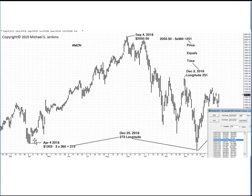So from one major low to the next major low, we have a price, or a price equivalent, equal to time. From the top up here, we had a big price of 2050, so down 5 times 360, 251 is left over. So 251 is the price, equals the longitude on December 3rd. From the big top here, an equivalent longitude equals price right here, and you get the next top. So these things are all pretty precise. You may be off by one day here and there, but you're coming up with major swings, and if you play with puts and calls and things, this is extremely valuable information.